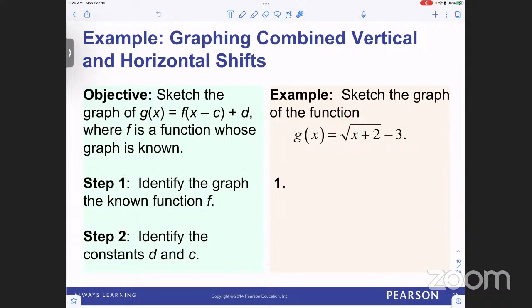Like half of a parabola on its side. Right, so square root of x with no manipulations is if you took a U-shaped graph, turned it to the right, cut it in half horizontally. Square root of x with no manipulation is going to look like the top half of a sideways parabola, right?